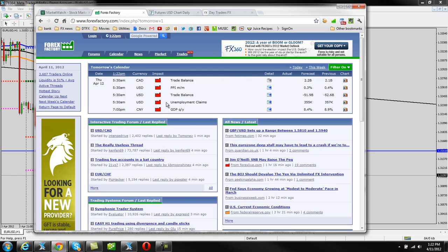Coming into the UK session tonight, once again, we don't have any significant information or news coming out, but we do have some pretty good stuff tomorrow morning, so this should get the markets moving.